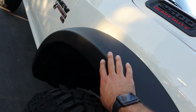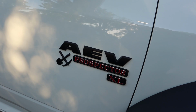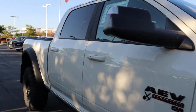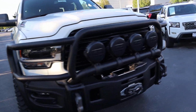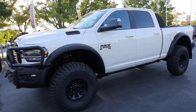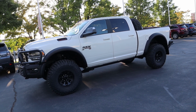That is pretty cool. And you guys can see here with the fender flares, these are absolutely massive and they look fantastic. We have our AEV Prospector XL badge here on the side, and then also the trailer tow mirrors. And well, if we take a bunch of steps back, actually I don't have enough space on this side. We're gonna have to go to the other side. This truck is that big that I've got to walk all the way over here just to get you guys the side profile of this truck. It is definitely mean and in your face.